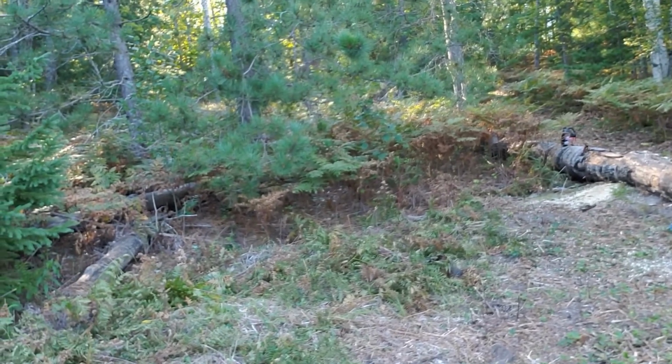And got the path pretty well cleared up all the way up. So happy with how much I got done today. We'll go get some dinner and get cleaned up and relax, and come back out tomorrow morning and see what we can get done.